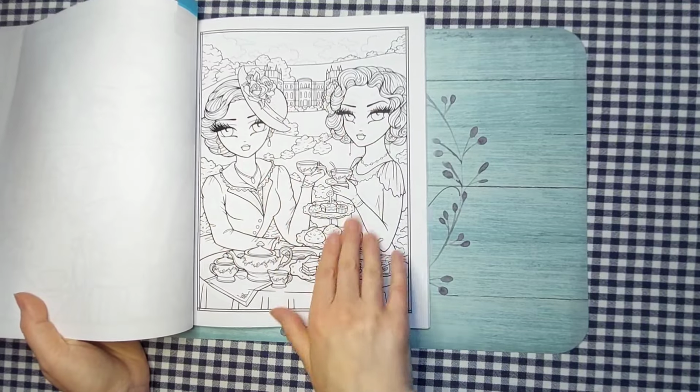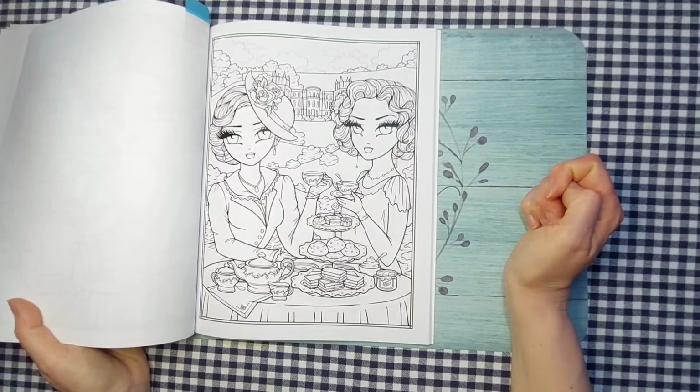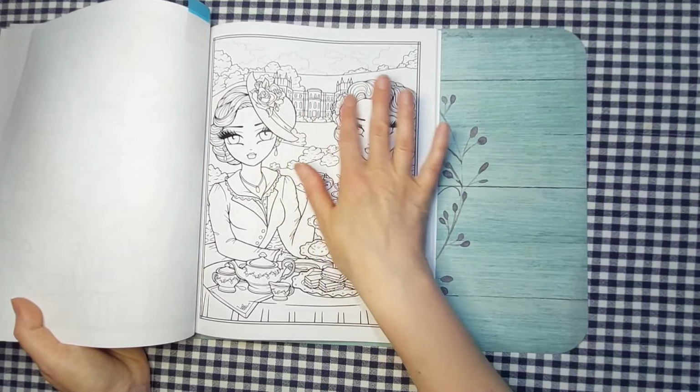So I may be looking up some reference pictures on Pinterest to go by so I can know what colors to use, what the castle looks like, maybe what to do for the sky. But yes, I'm really looking forward to doing this one as well. So be on the lookout for that on my Instagram.